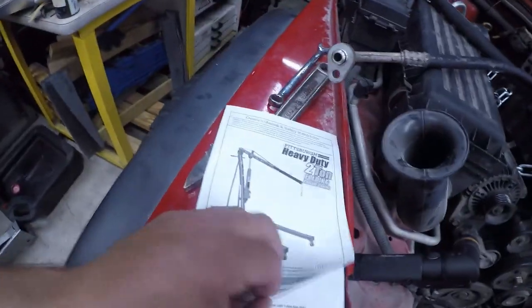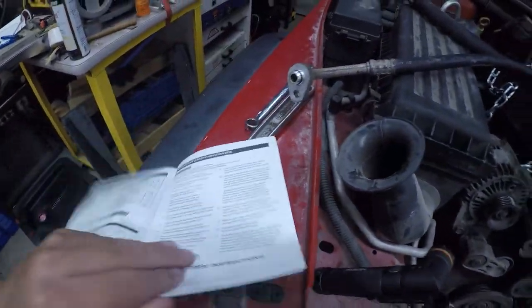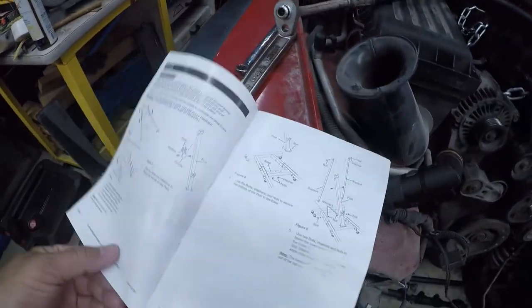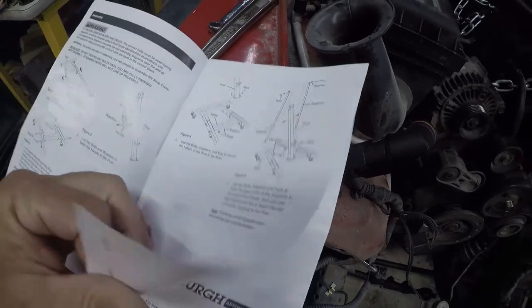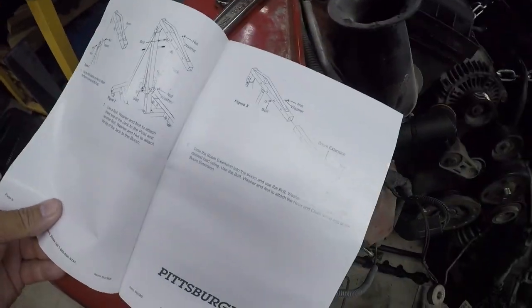All right, so let's get after the assembly. The instructions leave a lot to be desired. It literally has a whole bunch of crap their lawyers probably made them print. So 1 page, 2 pages, 3 pages, and 4 pages. I think somebody from IKEA wrote these instructions. So anyway, we're gonna get after it.